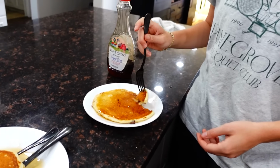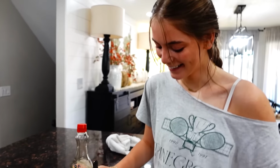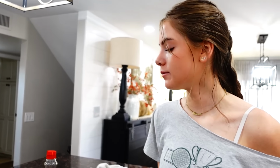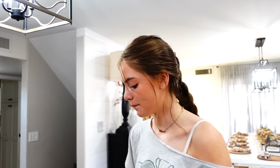This is the moment of truth. Eat it. Yay! Is it good? It's good. I told you it was good. Not salty. This is good. I didn't know if it'd be weird to have syrup with it because there's chocolate chips inside, but no, it tastes good. No, it's really good.